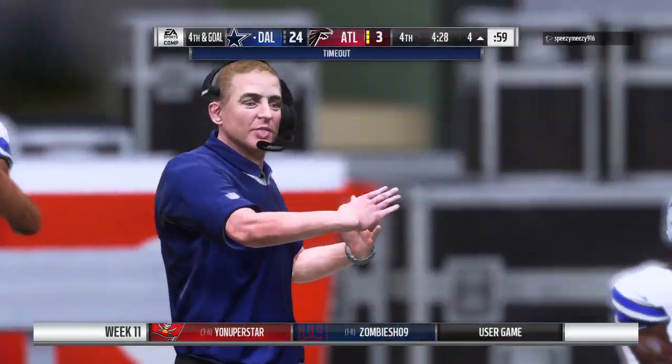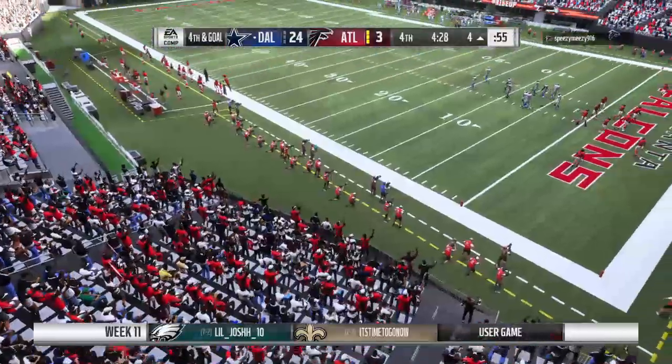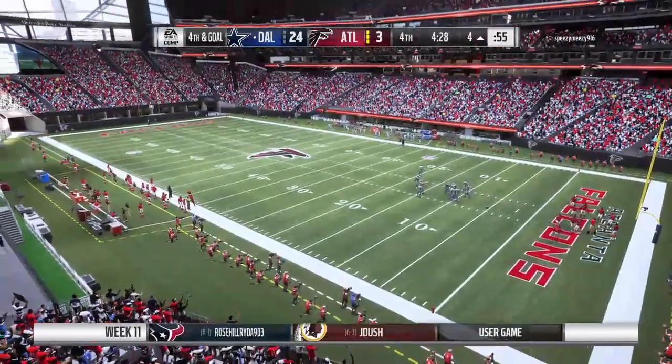Now hold everything here. We're going to get a timeout by the offense. So that will leave them with no timeouts left. Still plenty of time on the clock. We'll see how that affects things here in this 4th quarter.